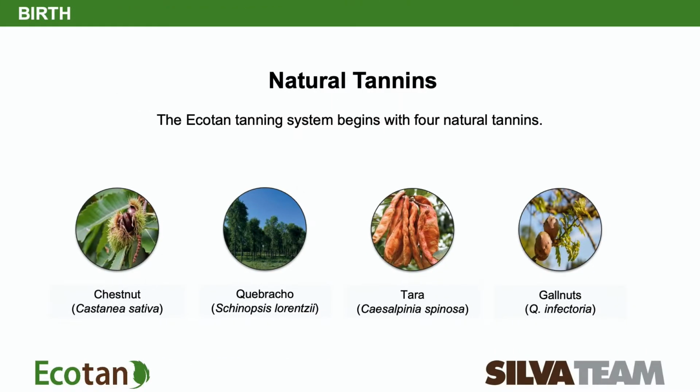The process is largely based on natural tannins, some of them very well known, like chestnut, quebracho, and tara, and one that has been introduced by us in the leather industry lately, that is gallnut. And all of these materials are sustainably sourced and renewable.